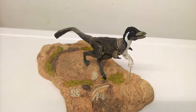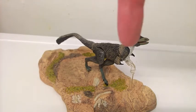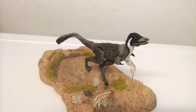Mononykus was an alvarezsaurid, a very peculiar group of theropods in the Maniraptoran clade. That group does include raptors, the ornithomimids, and therizinosaurids. Though you can see more of a relation to the ornithomimids there.